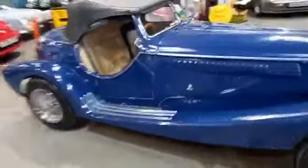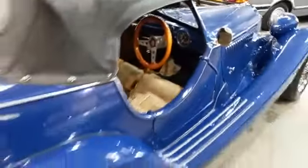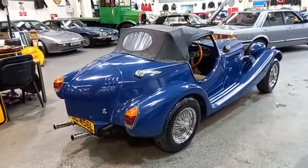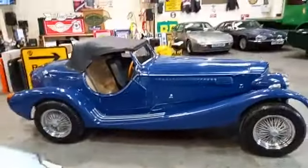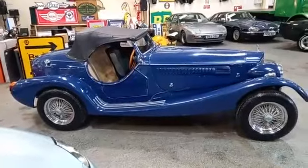Well, if you want something completely different, I think we've got a couple of options here for you guys. The fire's gone out. Anyway, you can see it works. You've heard it working. I've actually driven it. Drove it down the road off the transporter when it arrived this morning. Felt okay to me. So come down, have a look, and see if it's one for you.